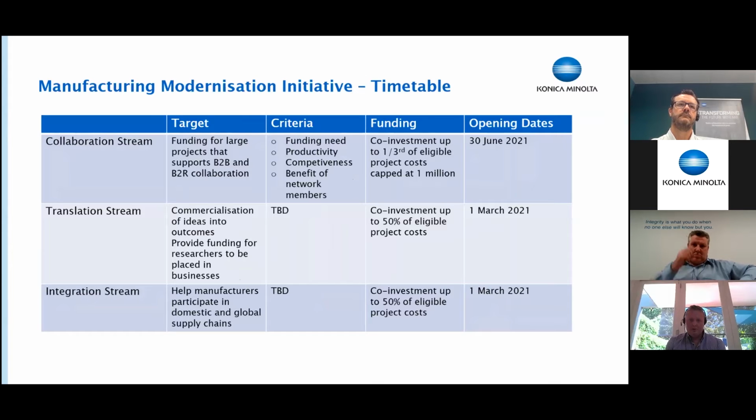So the collaboration stream, that's going to be targeting joint venture projects, or what the government terms networked projects. So really JV projects into a project that builds competitiveness or productivity and benefits each of the individual members in the network or the co-op. And the funding is going to be a co-investment from the government, up to 1/3 of eligible project costs, capped at $1 million. And the intended opening date is first half of 2021.